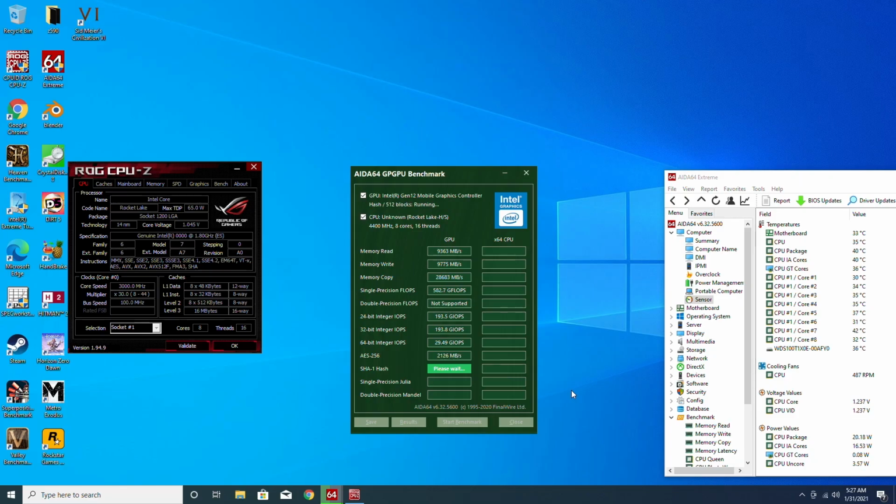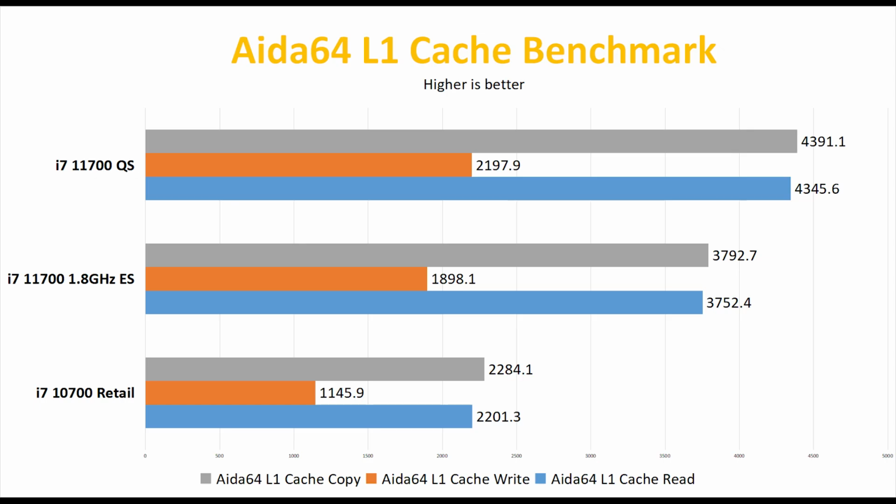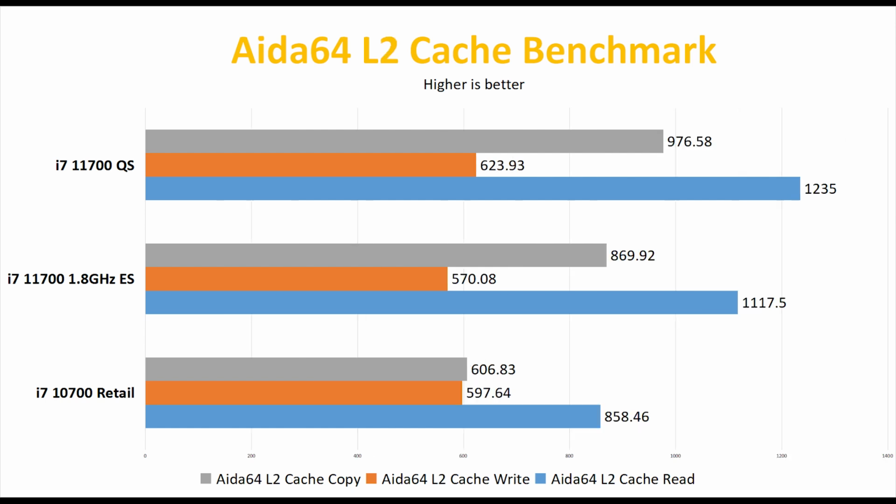Next is the AIDA64 memory and cache benchmark. As I mentioned a couple of times in the previous reviews, Rocket Lake brings a decent increase in cache performance, and the test result confirms that. I did not include the 5800X as they have different architectures and the numbers should not be compared directly. But we'll just take a look at how much performance it increased compared to the last generation. For L1 cache, we're seeing more than double the performance in all copy, write, and read benchmarks. That contributes a lot to the IPC increase.